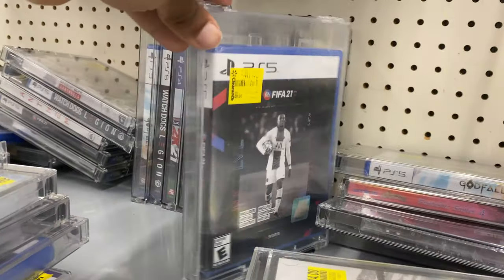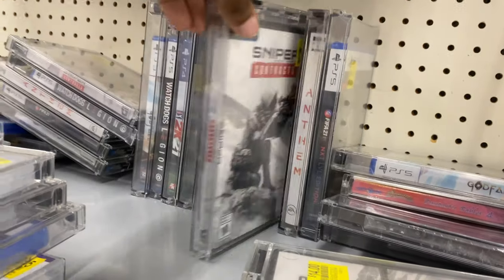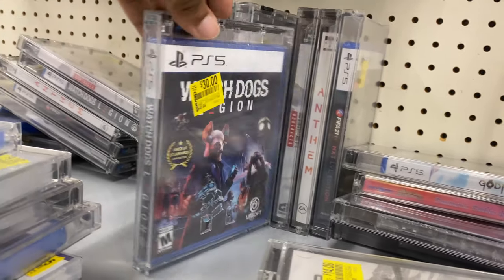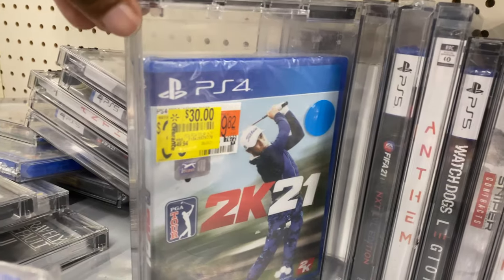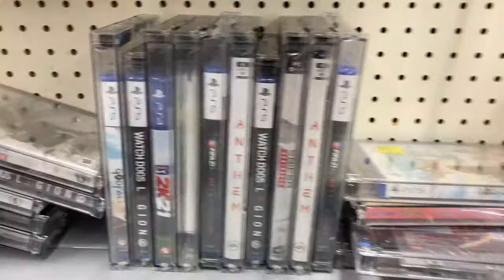So these are the video games. There are a mix of PlayStation 5 and PlayStation 4 and computer games. There's no Xbox games in here, which is odd, because normally that's what I see, a lot of Xbox games, but there's a few PlayStation 5, some PlayStation 4, and also some computer games. So these are pretty standard titles.